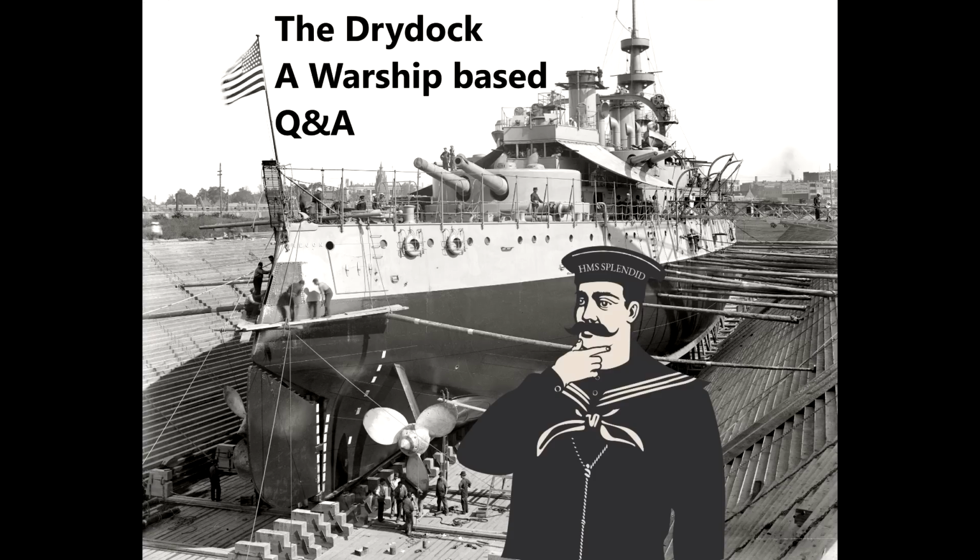Captain Seafort asks, other than Holland's Holland-type submarines and Armstrong's Elswick cruisers, are there any other cases of a particular type of warship becoming almost synonymous with a single manufacturer?